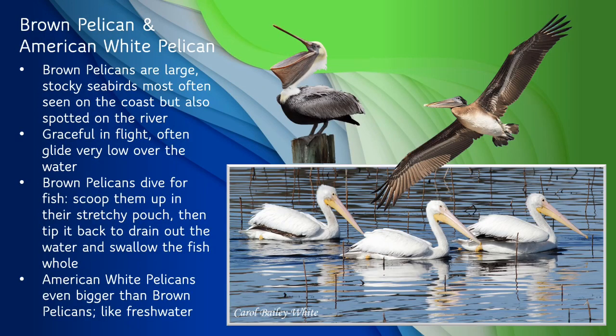Brown pelicans are large seabirds averaging 4 feet tall with more than a 6.5-foot wingspan. They're most numerous along both the Atlantic and Gulf coasts of Florida, but have also been reported on inland waters like the St. Johns, especially in lower basin waters from Palatka to Jacksonville. Brown pelicans are graceful, elegant flyers, often just skimming the surface of the water in formation with other brown pelicans.